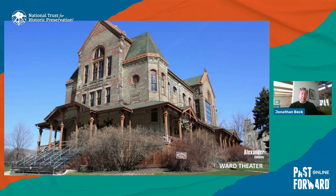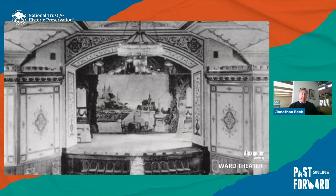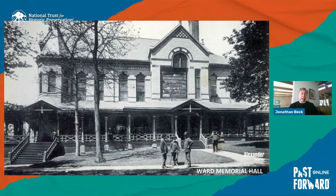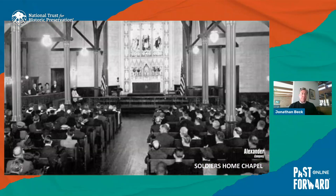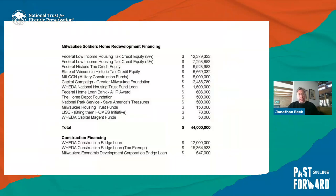There's a theater on the campus, there's a chapel, numerous buildings, and we are preserving six of them with only 101 units of housing. Other buildings are coming up shortly, in the next year, to be redeveloped, including this chapel and that theater. We had 101 units of housing, 80 units in the first main building, for a total development of $44.5 million.